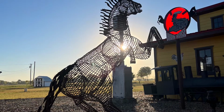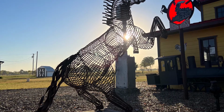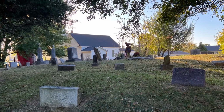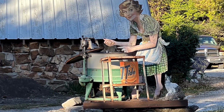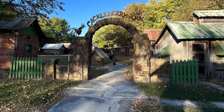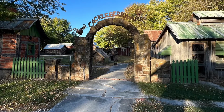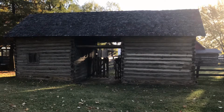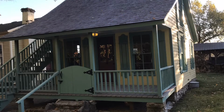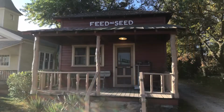When we first arrived, we saw peacocks. Later, there were chickens and geese. It was a very nice day to walk through the town, but it's gravel and not paved. One of the homes was decorated for Halloween and had a witch recording playing over and over.